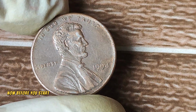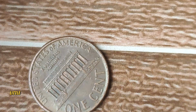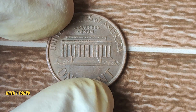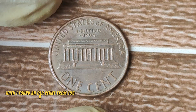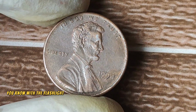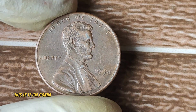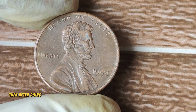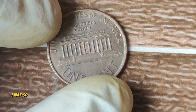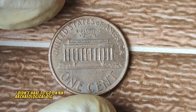Now, before you start rushing to your change jar and trying to spot the next hidden treasure, let me tell you a funny little story from my own coin hunting days. A few years ago, I thought I hit the jackpot when I found an old penny from 1955. I was doing my best Indiana Jones impersonation, with the flashlight and everything, ready to make my fortune. I thought, this is it. I'm gonna be rich. Then, after doing some research, I realized it was just a common, run-of-the-mill penny. I was so disappointed. But hey, at least I didn't have to go on an archaeological dig for it.